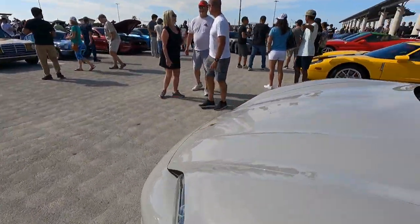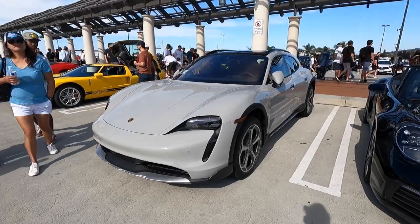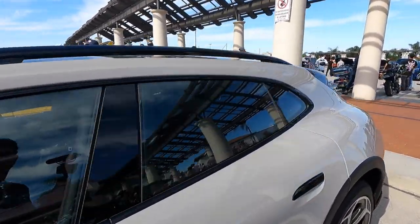Typically, I like everything to be monochromatic, you know, same color door handles as the car, but it just works on this because you've got the black roof rack, the black flares, and the black door handles. It just ties everything together very, very well.